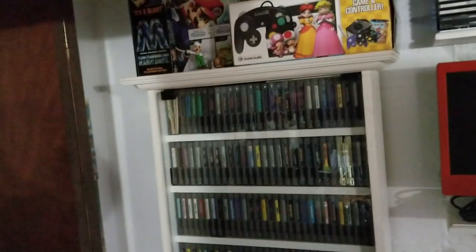All right, the rest of my NES collection here. I made a special cabinet for it. I made that cabinet years ago, and you can see I got quite a few. And I really can't get in here too good, but there's good titles, trust me.